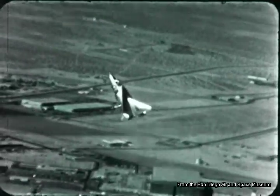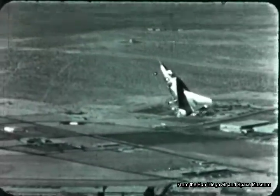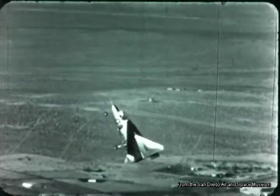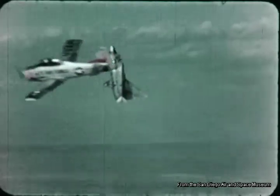In hovering flight, the airplane has neutral stability, which is manually controlled but requires considerable attention by the pilot. The control system acts to simplify the pilot's task and increase the accuracy with which the airplane may be maneuvered.